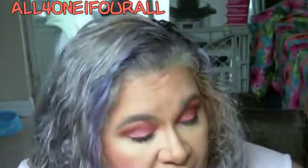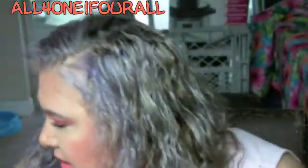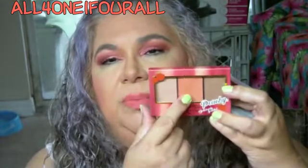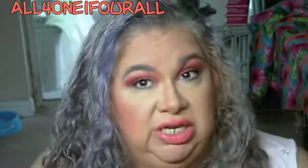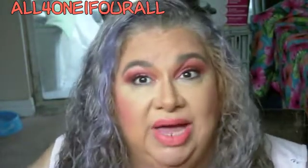So for my bronzer, I just went with the bronzer from this palette. And in the outer V, I used this blackened brown color right here. And like last week, I used the peach blush. This time I just used the peach and the beige color. I put the champagne on my nose and the peach on my cheeks. And so yeah, that's what I did.